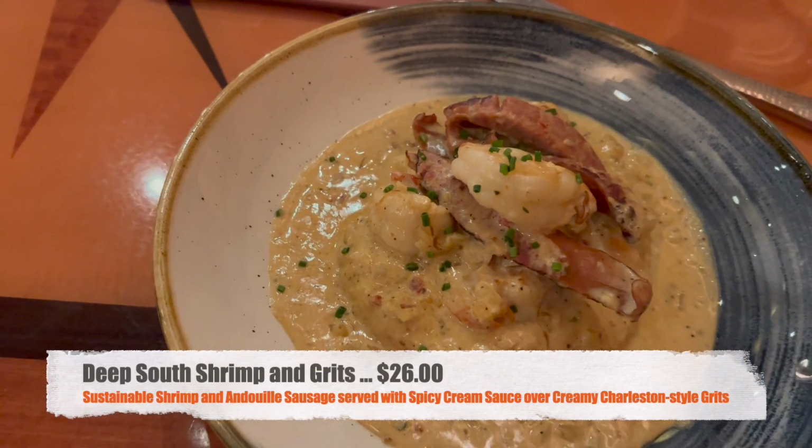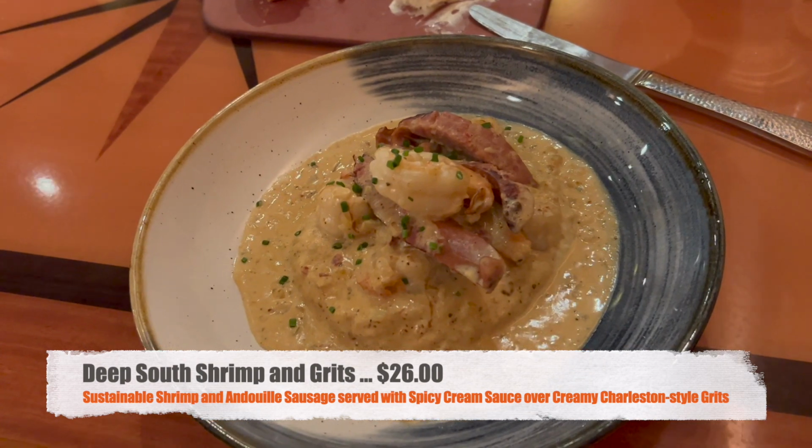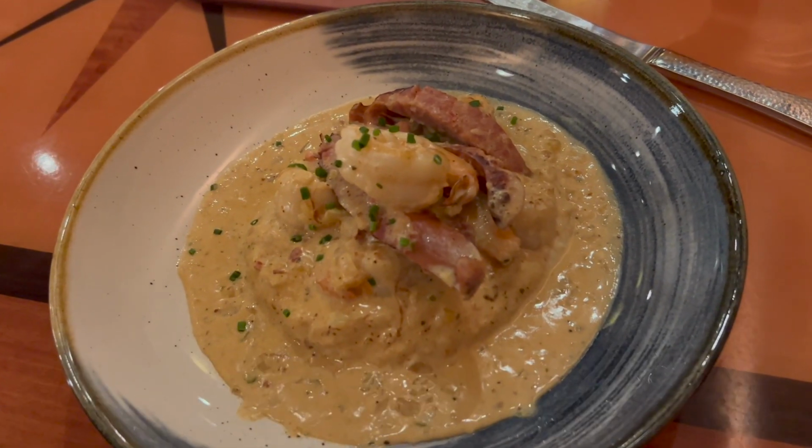And then I ordered the Deep South Shrimp and Grits. And I must say, these were fantastic. I thought the shrimp was cooked perfectly. I really liked their spicy cream sauce that they had in there. The grits were fine, I will say that. They were not the best grits. I think the best grits are over at Steakhouse 71. But as a whole dish, I do think this was really, really good.